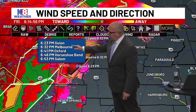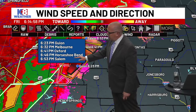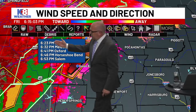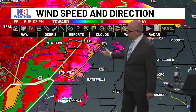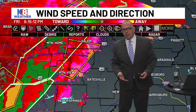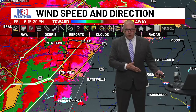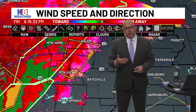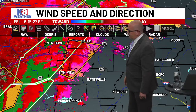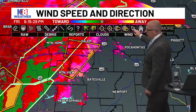So this severe thunderstorm is going to be in Melbourne at 6:32, Oxford at 6:41, Horseshoe Bend at 6:46, and Salem at 6:53. Now, as we've been saying a couple of times, the reason that they probably went ahead with the severe thunderstorm warning instead of a tornado warning is that this is going into a different environment. As Jace was saying just a little bit ago, we were going from 82 degrees to 62 degrees on the other side of this boundary. So this storm is going into that cooler environment. So that is probably why we've got that.